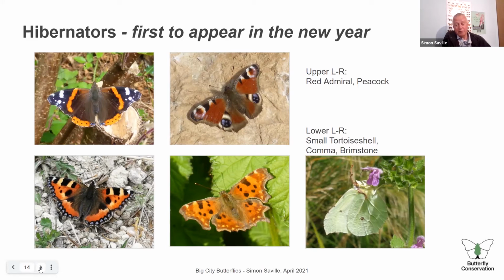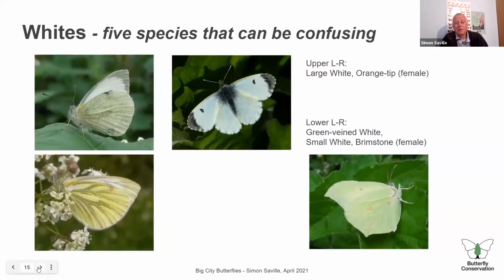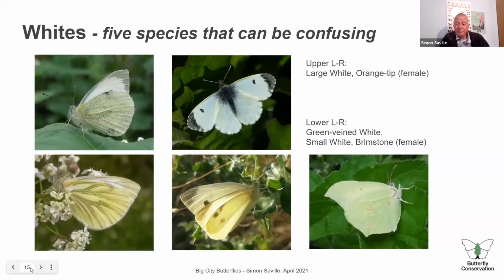Then the very distinctive brimstone: the male is bright yellow, the female slightly greener, but with a curved and pointed wingtip here. That means it's relatively easy to spot if you see it settled. And then the white butterflies, these can be very confusing, sometimes called the cabbage whites. You see the large white here, and then the orange tip female without the orange tips to the wings, the green veined white with the veins underneath, the small white, which is a bit like the large white, only generally smaller. And again, the brimstone here, which is another one that looks white. So when you see these at a distance, it's not always obvious which one of these it is.